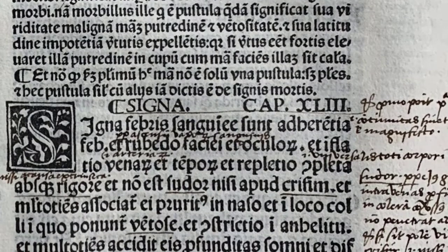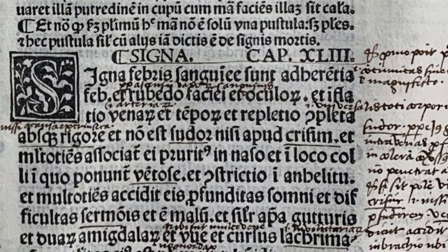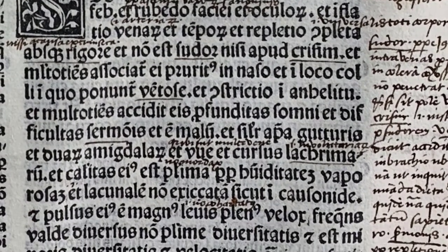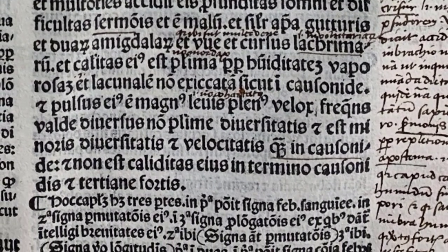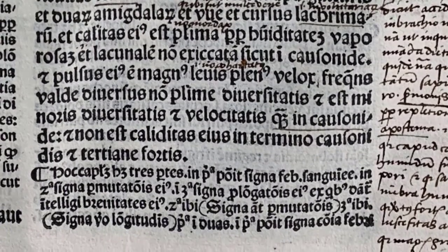Arcolani focused only on a small section of the Persian physician's work devoted to fevers, but he amplified explanations of Avicenna with personal observations and experiences.